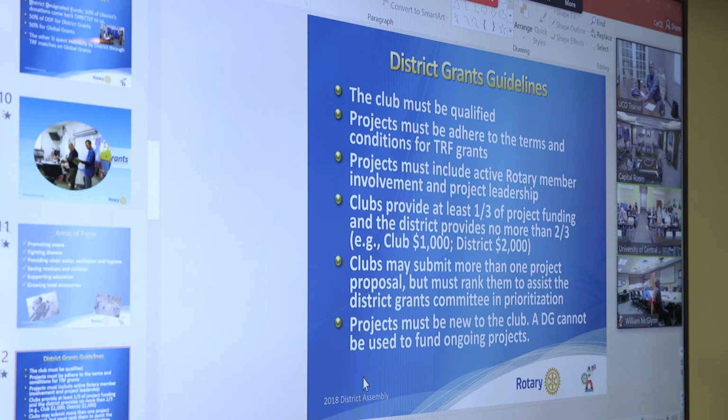Because if you don't tell us what your priorities are, we're going to make our own presumptions on which project we think is the better of the three if we have to spread things down and not grant all three projects. And the projects must be new to your club. What that means is if every year you go do project X and you decide this year we're going to get the district to help pay for it, that's not going to cut it. Okay? It has to be a new project. We're not going to fund your ongoing activity.